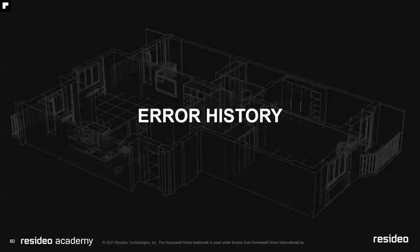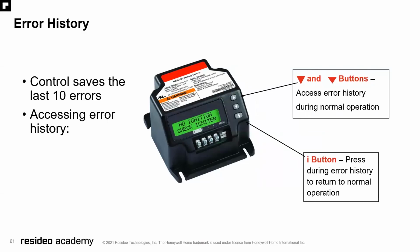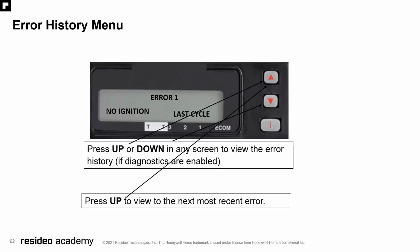What's nice now is we get into seeing what errors have occurred in this device. What's really nice is the control saves the last 10 errors. To access the error history, it's pretty straightforward. You press the up and down buttons during normal operation, and it gets you into the error history. To return to normal operation, press the I button. When you first press to get into the error history, it's going to show you the first error, no ignition, and which cycle it occurred at. You had no ignition on the last cycle.